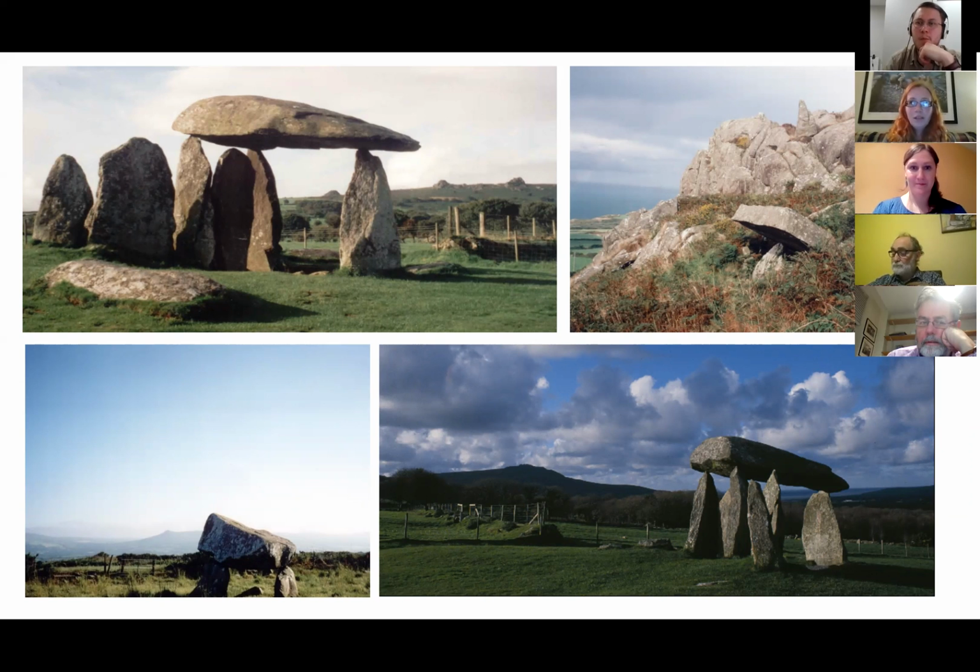Now, one of the things about these sites is that they often adorn front covers of books. And I have, in a previous talk, actually tracked down all of the different books that have, in particular, Pentre Ifan on the front cover. Guilty myself, actually, of doing that. But these are very visual things. They often adorn the front covers of books, but yet they are rarely discussed in any real detail in relation to that view of the early Neolithic that I've just painted for you.